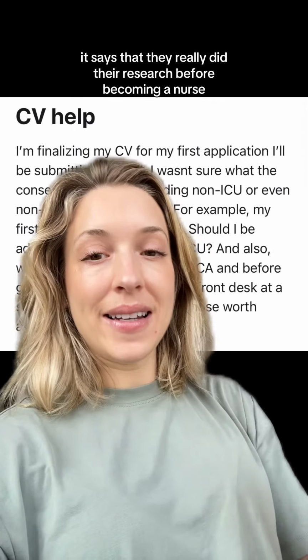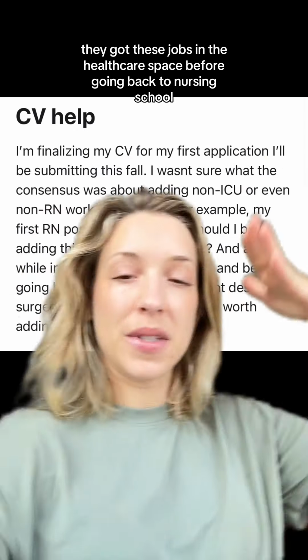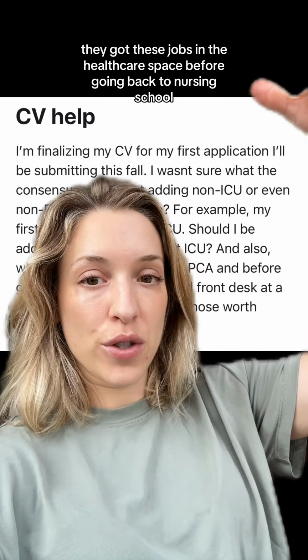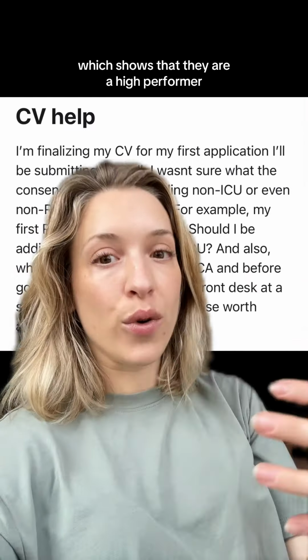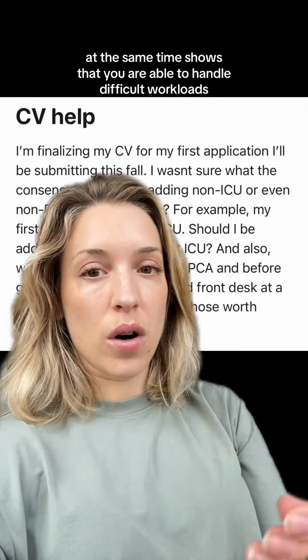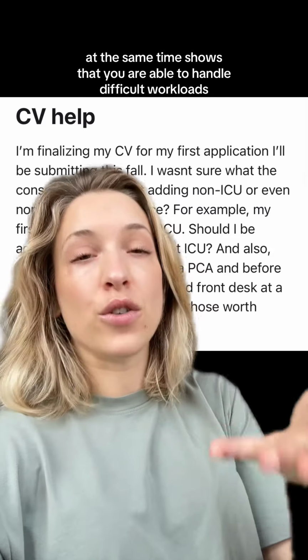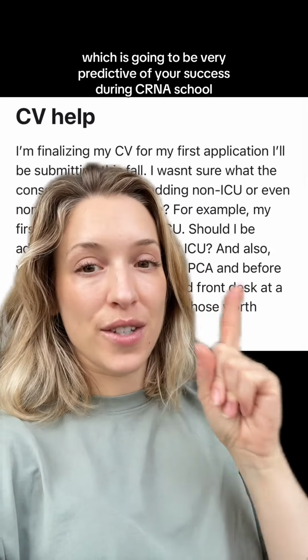It tells a story, right? It says that they really did their research before becoming a nurse. They got these jobs in the healthcare space before going back to nursing school, and they maintained work during nursing school, which shows that they are a high performer, a high achiever. Being able to maintain a job at the same time shows that you are able to handle difficult workloads, which is going to be very predictive of your success during CRNA school.